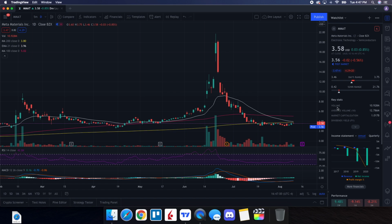When we take a look at the volume stats on the day, we traded 10.928 million shares. And as far as the average volume over 10 trading days, you can see it's at 12.786 million shares. So we did have below average volume, but we saw some strength inside of Metamaterials today.